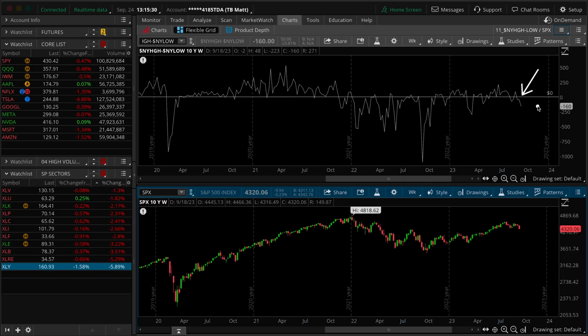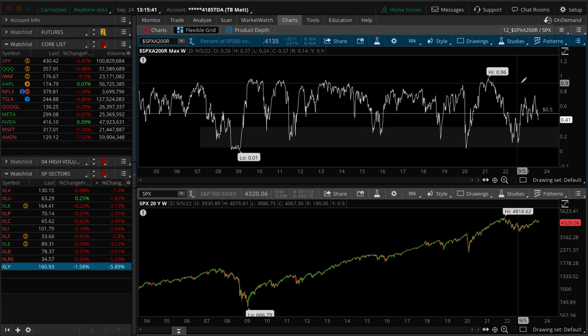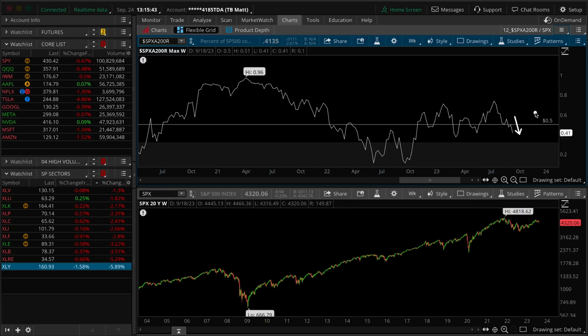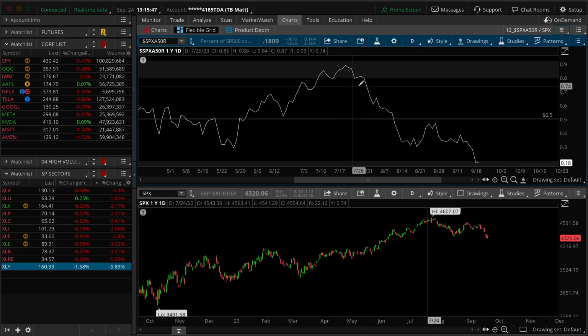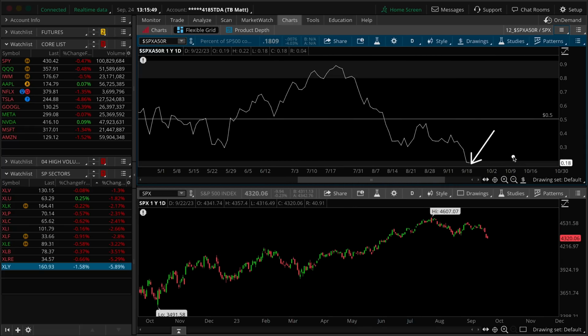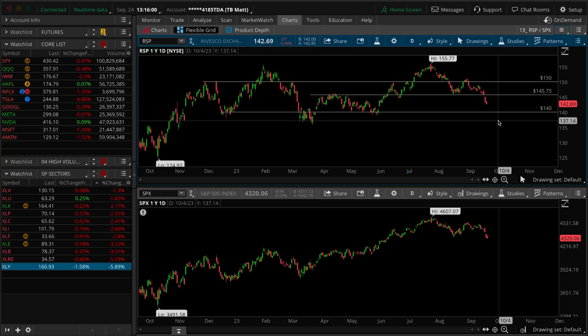You would expect it to be deteriorating as the market is pulling back, and it absolutely is. We're underneath the zero line, making a new lower low in new highs versus lows for our NYSE as an entire exchange. Let's take a look at the SPX A200R making a new impression underneath the 50% mark. And what about our SPX A50R, stocks trading above or below their 50 SMA? Clearly a new lower low as well. So no major divergences. And once again, as the market's breaking down, it makes sense that breadth is moving in the downward direction.